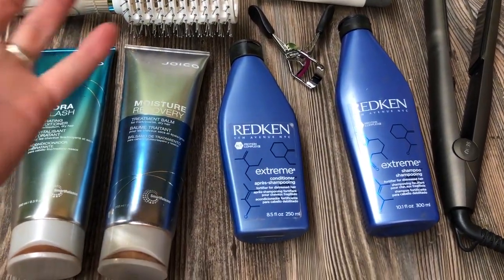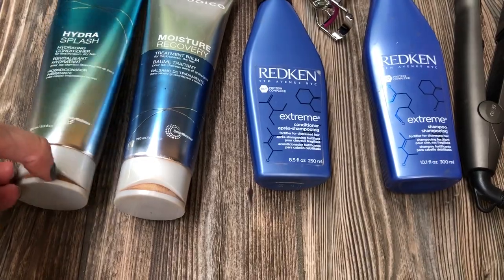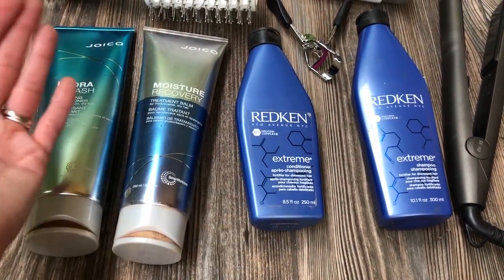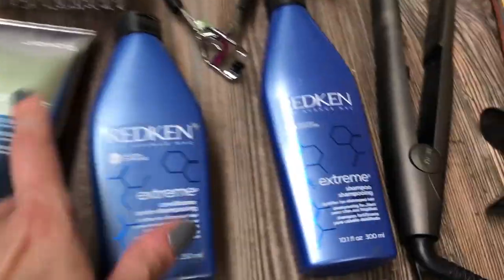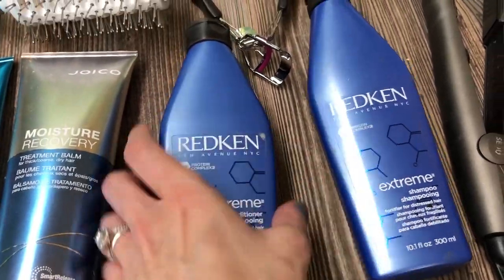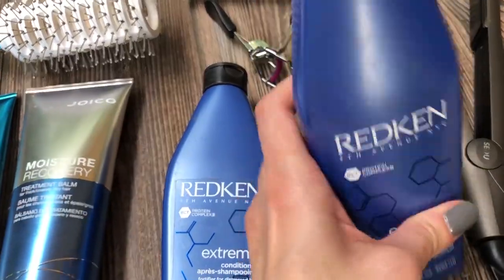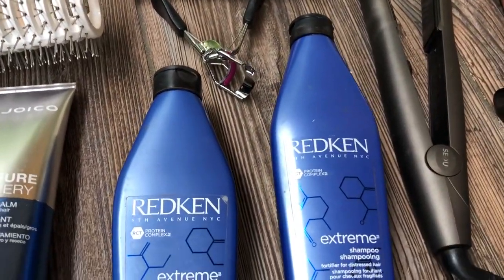Sometimes what we do is squirt what's near the opening, so everything that might have had product comes out, and then the rest is clean. We have Redken Extreme shampoo and conditioning, this much left and half full. Good to try new products.